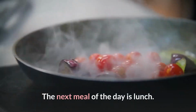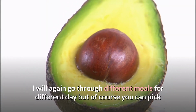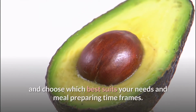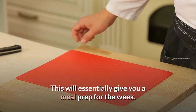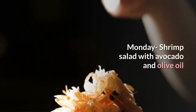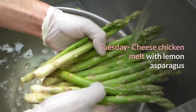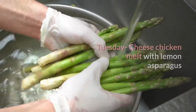The next meal of the day is lunch. I will again go through different meals for each day, but of course you can pick and choose which best suits your needs and meal preparing time frame. This will essentially give you a meal prep for the week. Monday, shrimp salad with avocado and olive oil. Tuesday, cheese chicken melt with lemon asparagus.